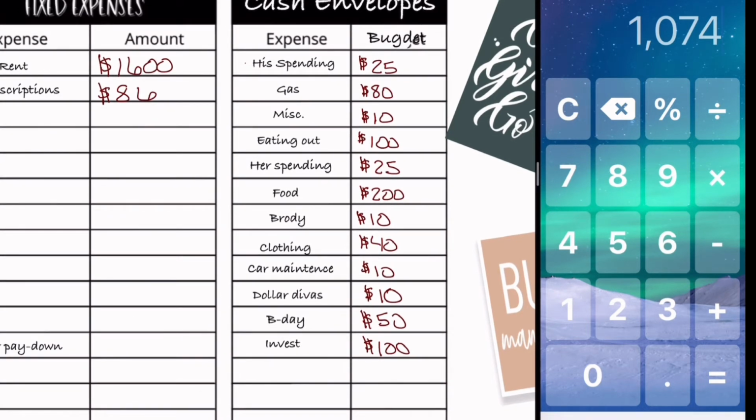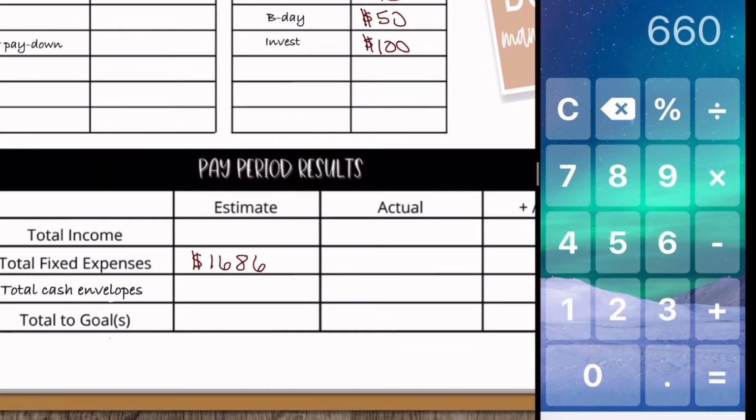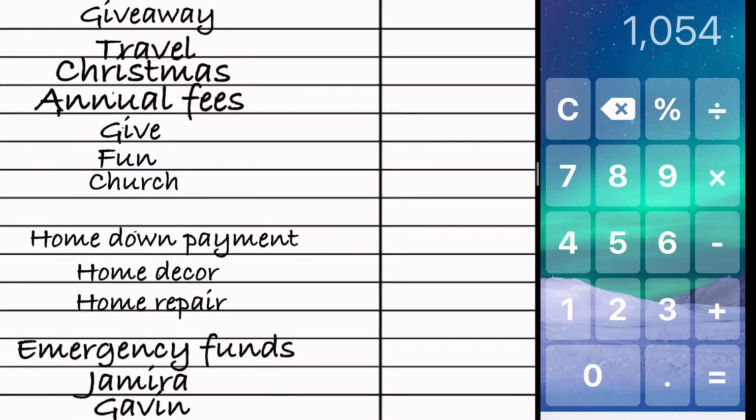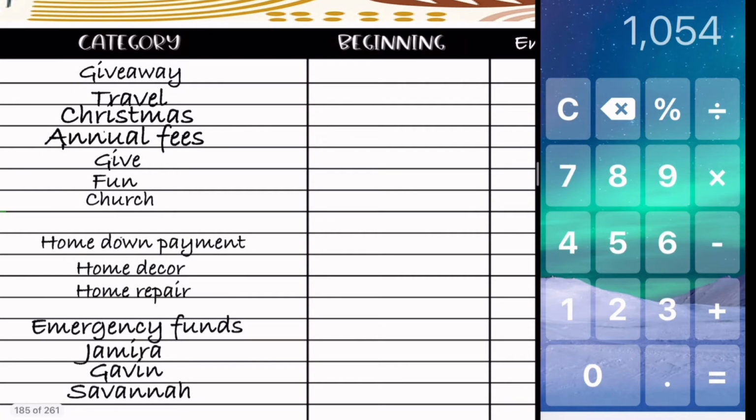Alrighty, so let me add these totals up, and then I'll make sure I did it right on my calculator, and then we'll see what we have left for the sinking funds. So $660 is going to cash envelopes. So $3,400 minus our fixed expenses minus our cash envelopes leaves us with $1,054 for our sinking funds. Now, I will be doing church money, but I decided to keep that number over here instead of in the cash envelopes. So that'll come out first, which is $340.